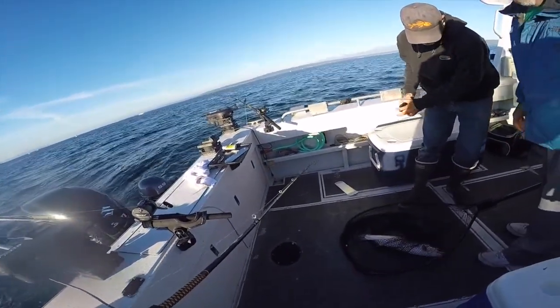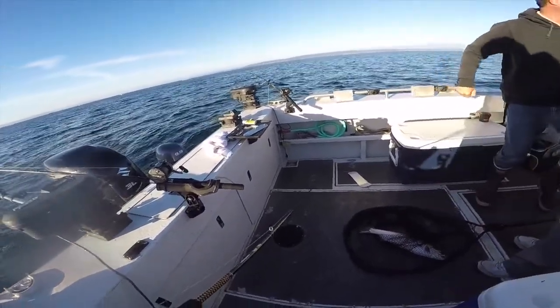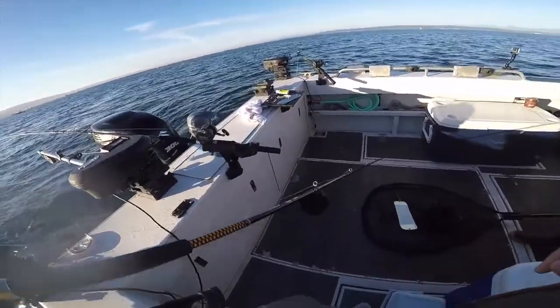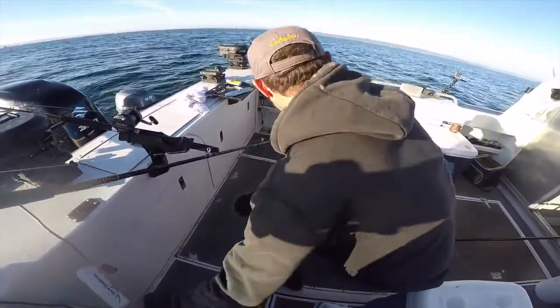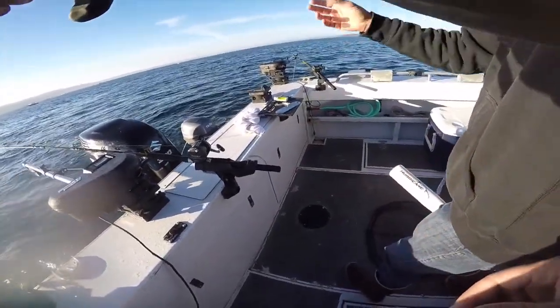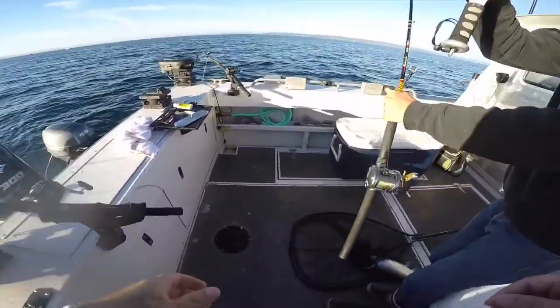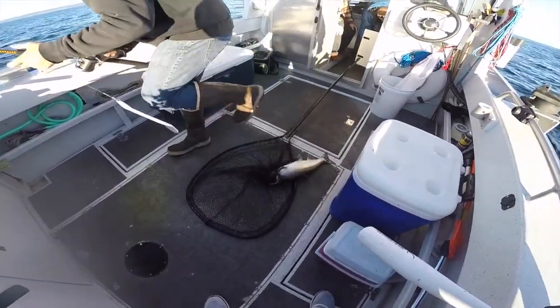Good-looking fish, guys. Sweet. Check his fin status. Oh yeah, that's a keeper, baby. Oh yeah. All right. Good fish, man. Grab that fish whacker. Let out a little line there. Nice work. Nope. I'll have you hold that just for a quick second. Yeah, way to jump on it, man.